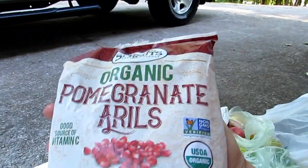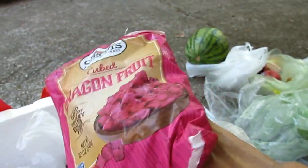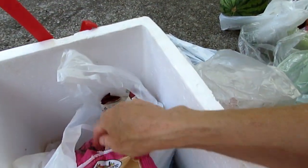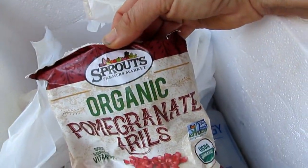What else did I get? Oh, and then for my smoothies, I got my raw pomegranate, and I buy these little bags. They're only $1.99. Look at that dragon fruit. Oh, so high in antioxidants, plus it's a good source of fiber. So I bought my pomegranates, which are super cancer fighters, and everything's organic, $1.99.